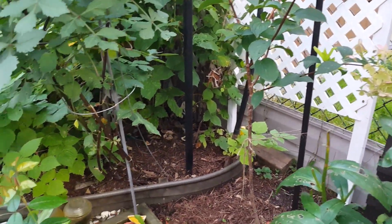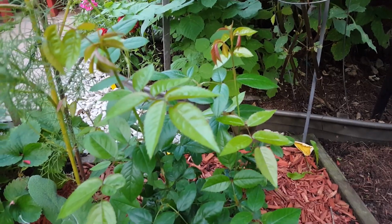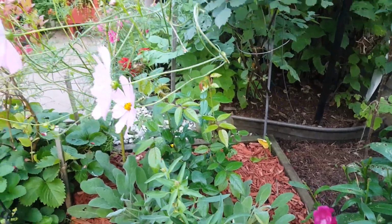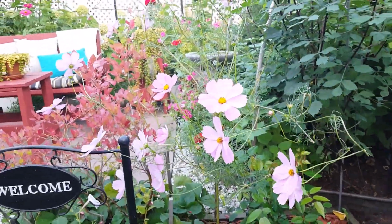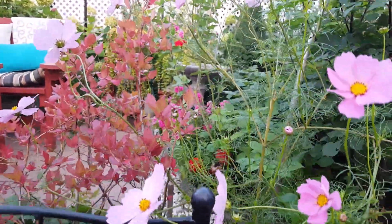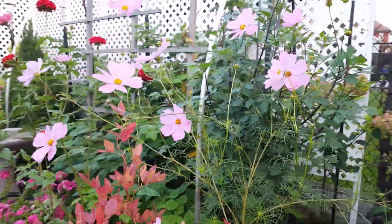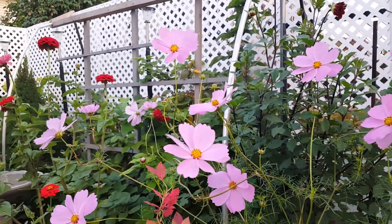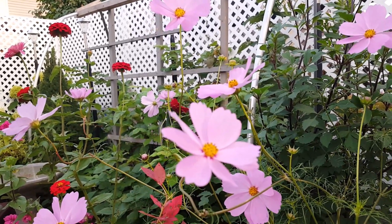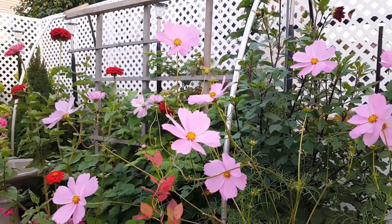That's so nice. And this is another rose that I just planted recently here in this area, and it looks really nice in there too. The cosmos is still blooming nicely. I really like the color of it. So I'm planting more next season. This is one of my favorite annual plants.